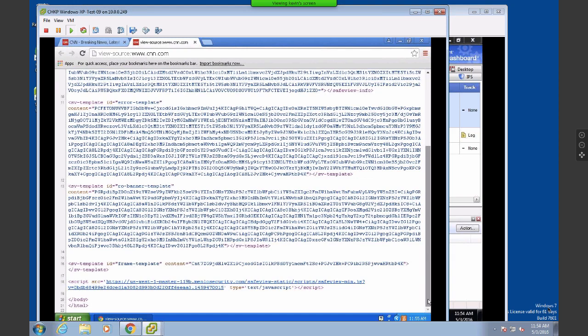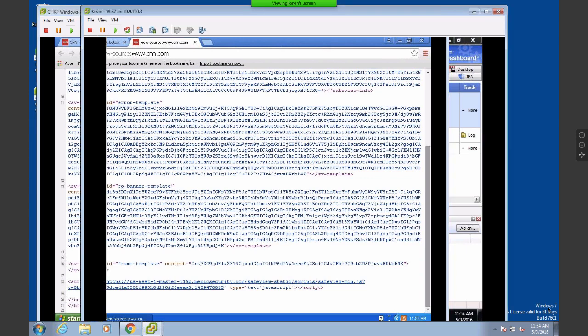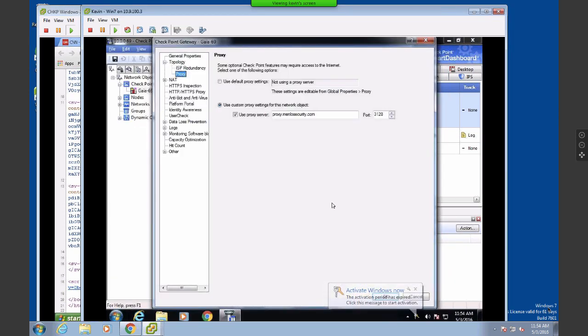So there you have Checkpoint, a couple of configurations on this administrative side, and you're up and running with isolated browser pages.